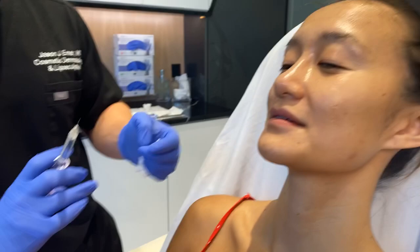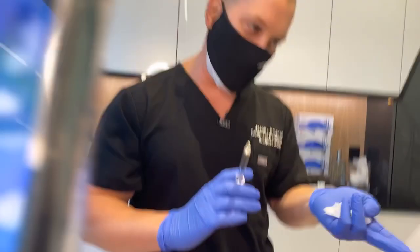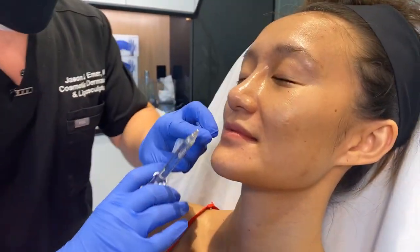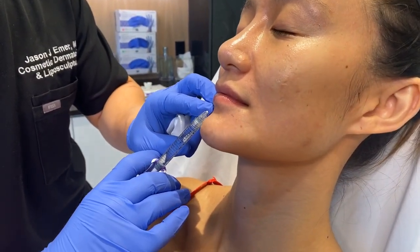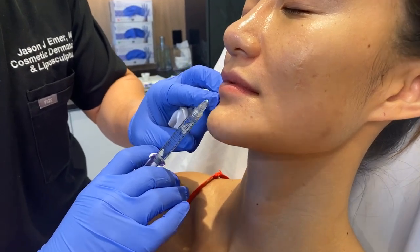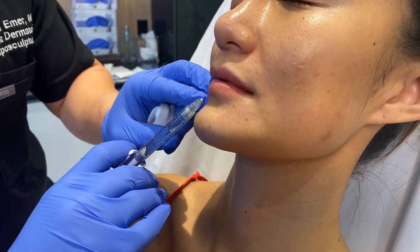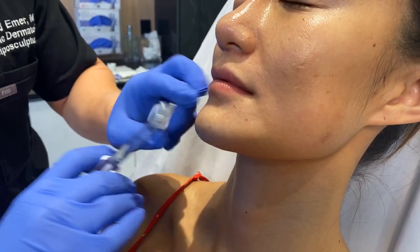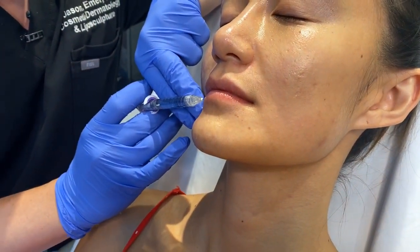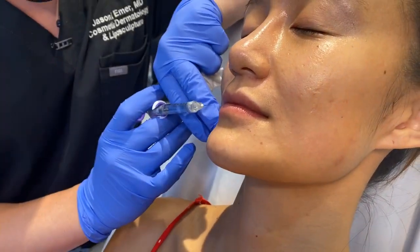So we're gonna use VOLLURE, and I like this because it typically lasts a year or longer, which is probably why we don't need to do it that often. But it's great because it's super soft looking. In general, I don't want to overdo how she looks, so I'm just going to do a small amount. The thing about this filler is it's very fast flow. That's what we call it. What that means is you have to really understand how to press in the filler as you do it, because otherwise the chance of it moving around after injection is kind of high.